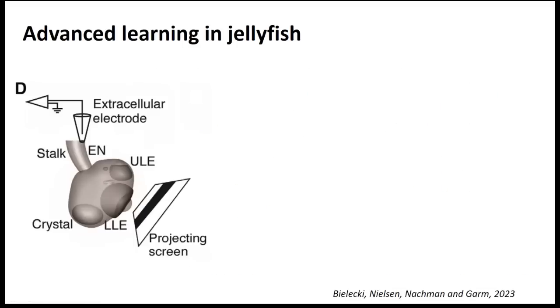So to verify this, we also wanted to do classical conditioning. And here we took advantage of the fact that we can cut off the eyes along with the rhopalian nervous system just by chopping them off here at the stalk. And we can keep those alive happily for a full day in the lab in seawater. And then we could control the experiments much better. Of course, now we don't have the jellyfish, so we couldn't see the behavior.